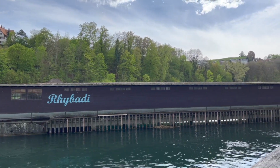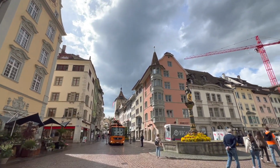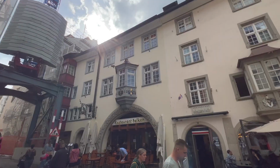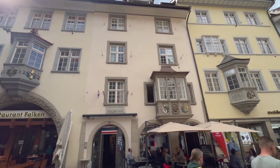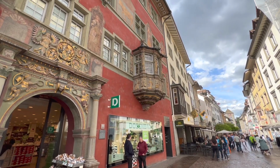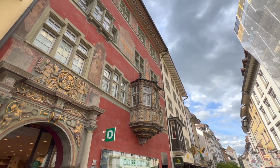Schaffhausen's roots trace back hundreds of years, making it a place steeped in history and culture. Throughout the Middle Ages, Schaffhausen thrived as a prosperous trading hub, also playing an important role during the era of the Protestant Reformation.